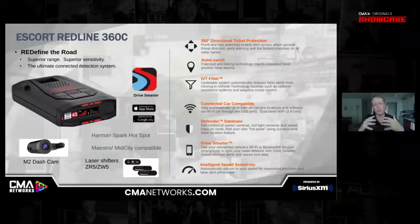With the Redline 360C, in addition to that great range and the great filtering, we also have some accessories that you can connect up to it. The Harman Spark hotspot from AT&T is a great OBD2 plug-in on any vehicle if you want Wi-Fi connectivity in your car, if it does not already come with Wi-Fi. We have third-party integration compatibility with Maestro and with Mid-City. The accessories available for the Redline 360C are the M2 dash camera and the ZR5 and ZW5 laser shifters. As I talked about with the laser shifters, that now empowers you to jam laser signals.